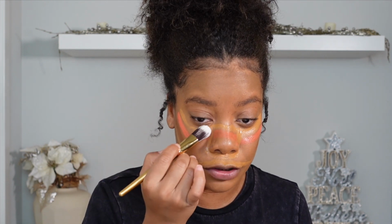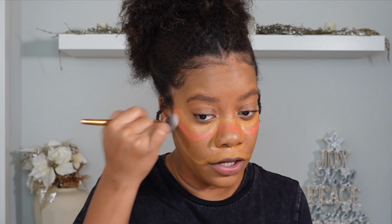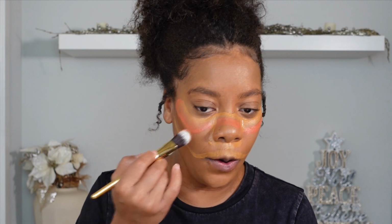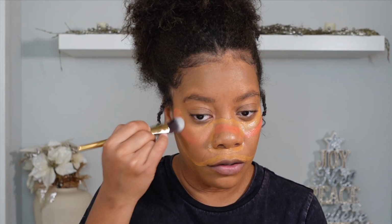So she did use a foundation brush, so we're gonna use a foundation brush. Okay, whoa. She just pulls everything down. That to me is wild, but we're gonna do it too. So we're just gonna pull all of this down into one another. See, that Rare Beauty, look at that. Goodness. Oh my gosh. Oh no.